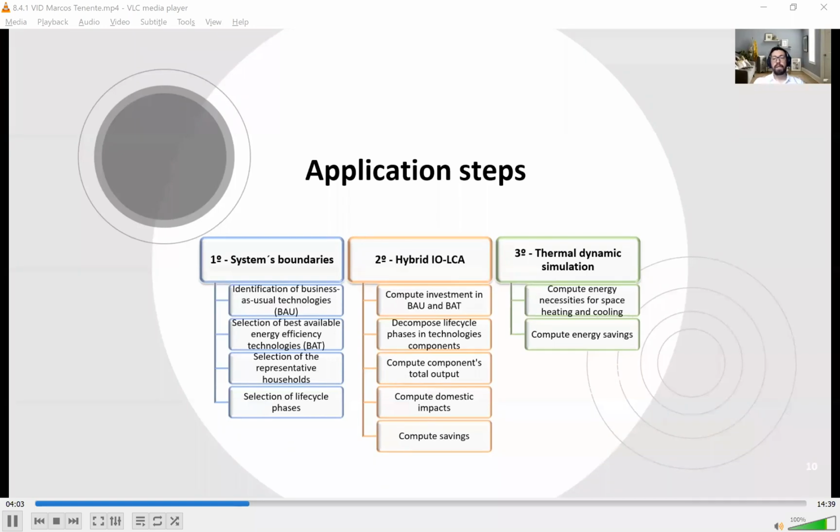Then we decompose the life cycle phases into components by gathering data on the share of component costs and removing the imports. After that, we compute the components' total output by relating the total expenditure to each component and the corresponding products of the supply and use tables. And finally, we compute the domestic impacts and savings by combining the impact multipliers with the domestic output vector.